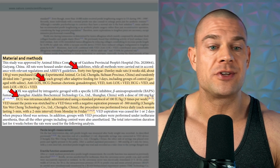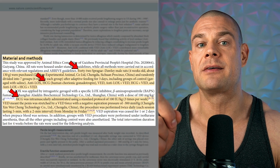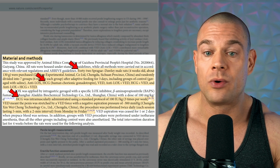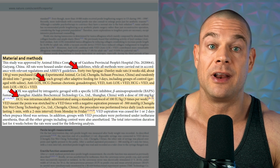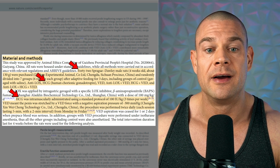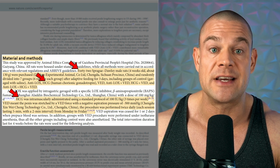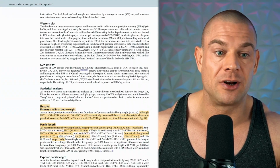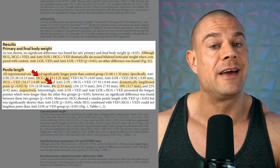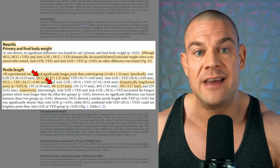In this study, 4-week-old immature pubertal Sprague-Dawley rats received 100 IUs HCG per 1 kilogram of body weight intramuscularly 3 times weekly, solo or in combination with a stretching procedure to lengthen the penis, similar to vacuum penis pumping, Bathmate style. The treatments lasted for 4 weeks, finishing around the time that the rats reached sexual maturity. HCG treatment alone increased penis length by 8%, but HCG plus stretching lengthened the penis by 10%, so that's promising and probably worth the extra effort.